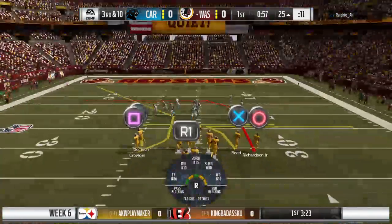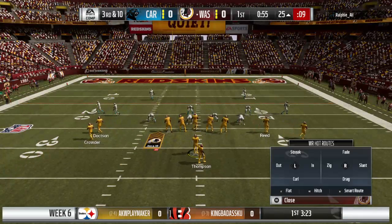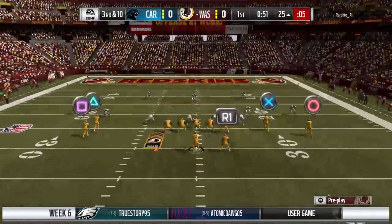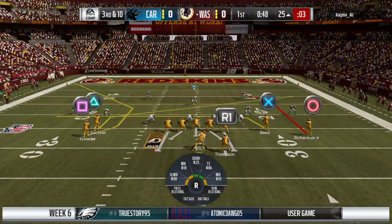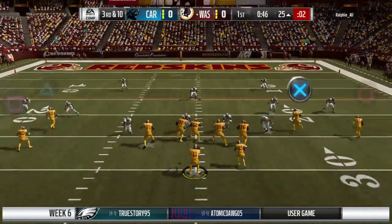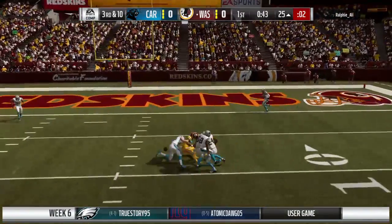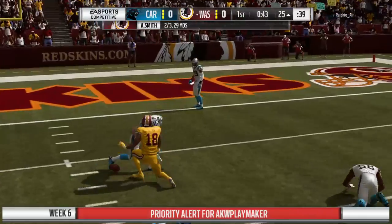Here comes the 8th play of the drive, and they need a full 10 yards on 3rd down. From the gun, here's Smith. And he fires one, but incomplete.